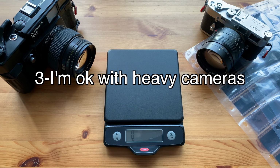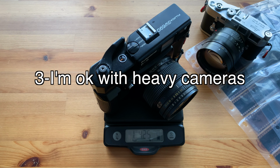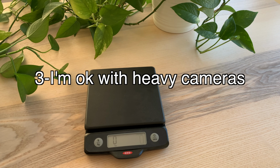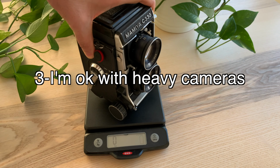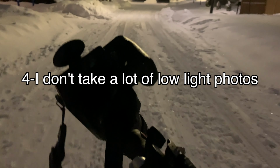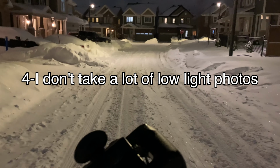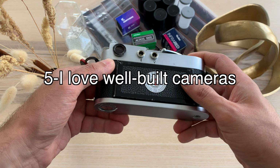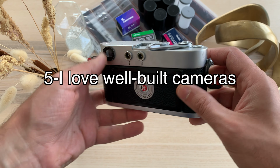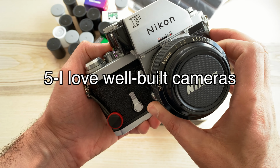I'm okay with heavy cameras. I was perfectly fine going on a photo walk carrying something like Fujica GW690, which is almost 1.5 kilo, or a Mamiya C330, which is more than 1.7 kilo. I don't take a lot of low light photos. It is just who I am. I want to go home when it gets dark. I love working with well-built cameras. If you look at my favorite cameras, it is obvious.